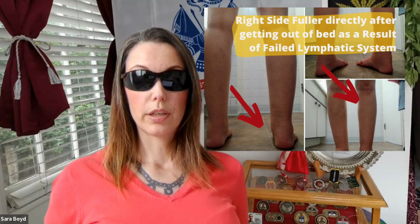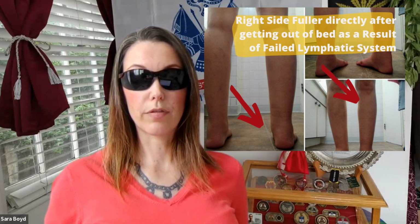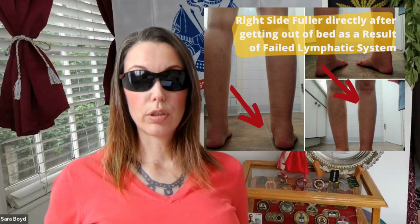Lymphedema signs and symptoms include swelling of part or all of the arm or leg, including fingers or toes, a feeling of heaviness or tightness in the affected area, restricted range of motion, recurring infections, hardening and thickening of the skin, which is fibrosis. Signs and symptoms can range from mild to severe.